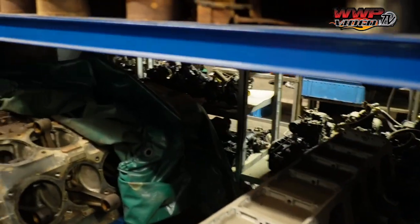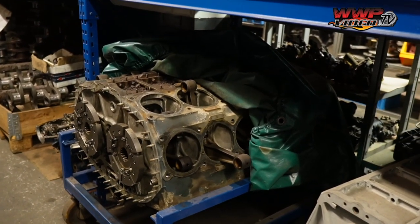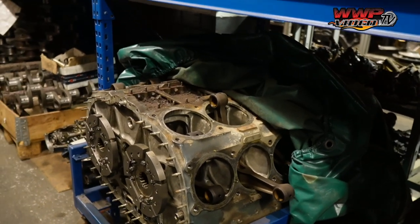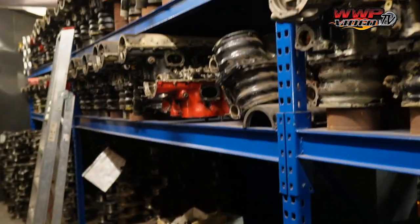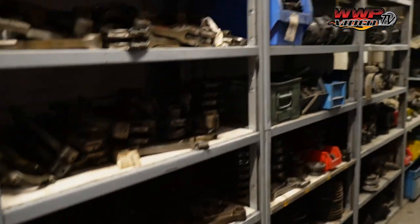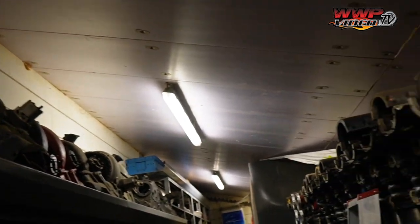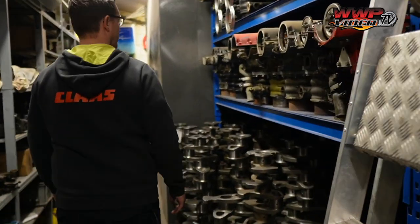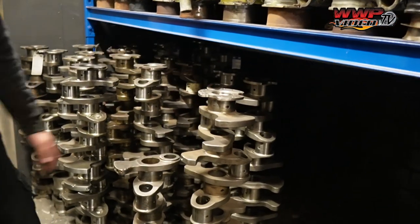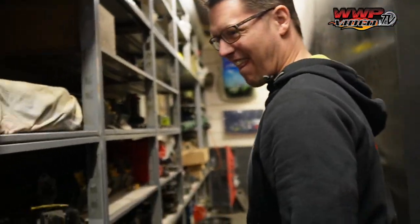Another interesting part: good old W24. Block and crank. This is actually EJ's old engine. That's double ugly. All those parts, connecting rods, springs on top. More crankshafts. Short Allison cranks, long Allison short cranks. Allison, everything you need.